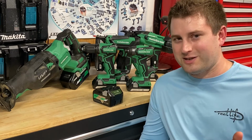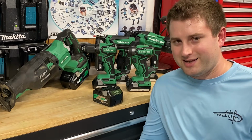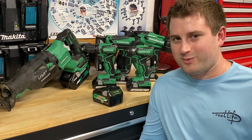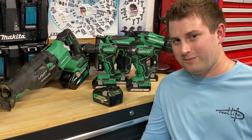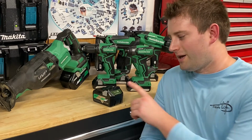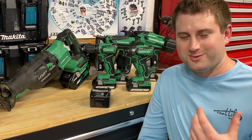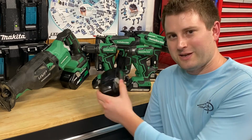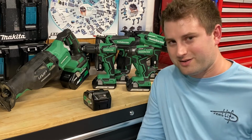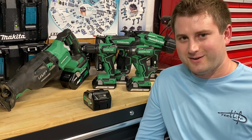Now, if you are a Metabo HPT fan, if you didn't know, you can actually buy from Amazon Japan, or even you can buy from Japan on eBay. You can import a lot of Hikoki stuff. Now remember though, even though you're buying the Japanese version of stuff, the batteries will still work here in the US. So if you buy a Hikoki tool that's 36 volt, your Metabo HPT multi-volt batteries will work with those tools. The only thing that probably won't work is going to be the chargers, because they're going to run on probably 230, not 120 like they are here.